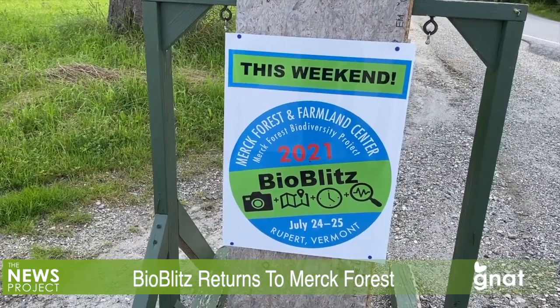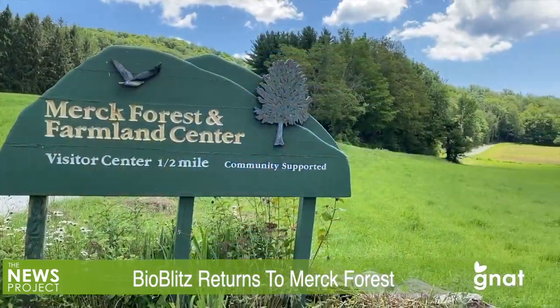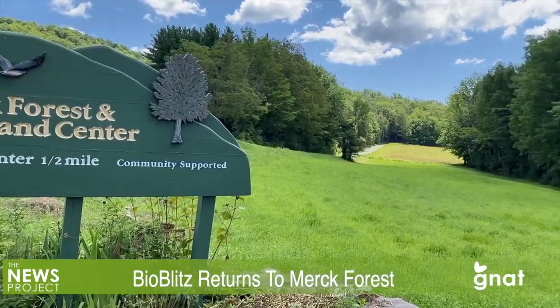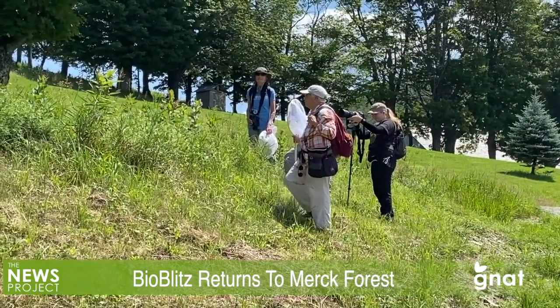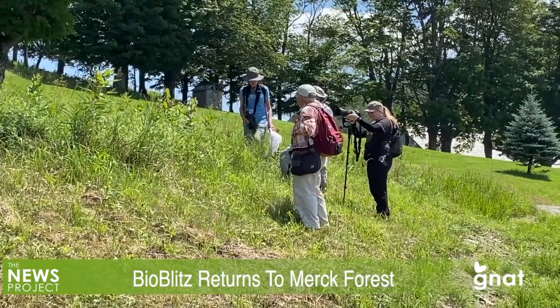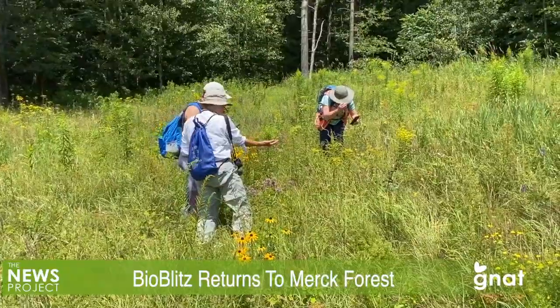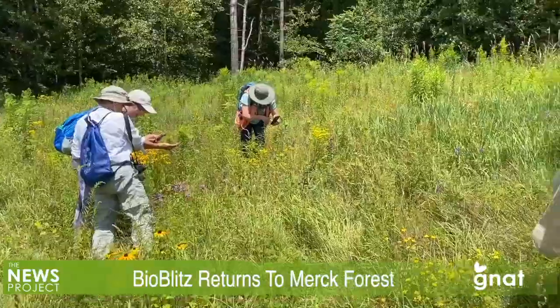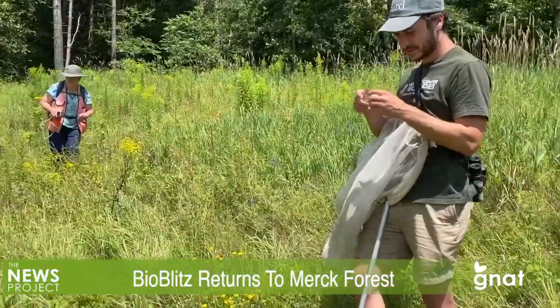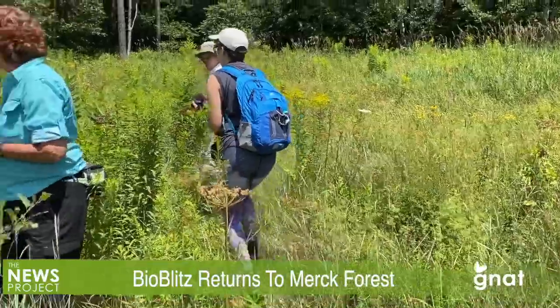The weekend of July 24th and 25th saw the return of the BioBlitz to Merck Forest, a 3,200-acre nature preserve atop Rupert Mountain. The event, now in its third year, is designed to draw in folks interested in plants, wildlife, and insects to document which species call the preserve home. Visitors and staff have identified more than 900 different species all told so far. The goal this year was to push that to 1,000.